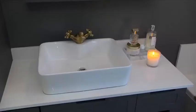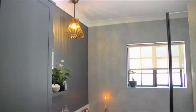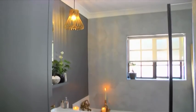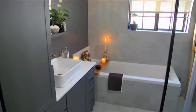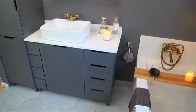So the vanity was custom designed. Initially we didn't want the vanity to stand out from the wall colours, so we decided to just make it in the same painted colour as the wall, so that the rest of the elements, which is the hexagons and the mixers, those become the focal point and not so much the unit that we designed.